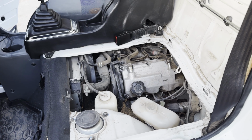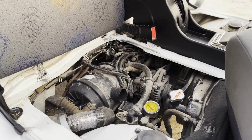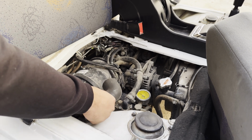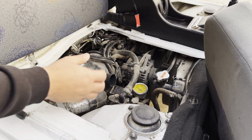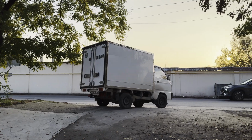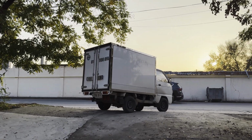This engine is more reliable than a teenager's boner. It is always ready to go. It is cheap to maintain, and look at this hose that is not connected to anything. It's supposed to be connected to something, but it's not. And the engine does not care. It drives perfectly without any problems.